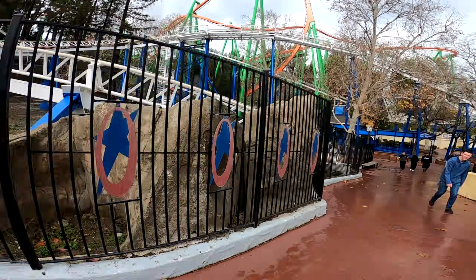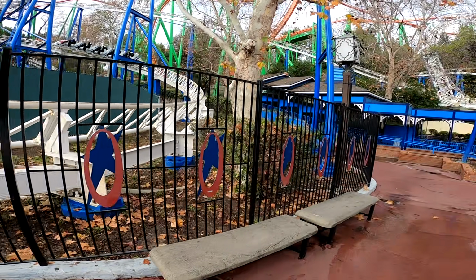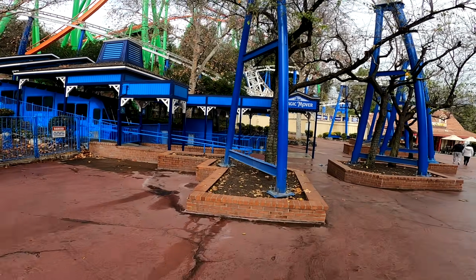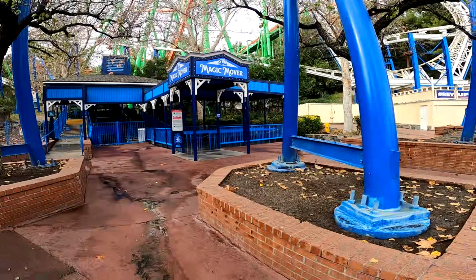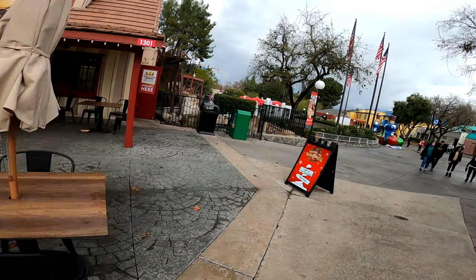Back to the entrance plaza, here's where you will once again find the carousel and maybe catch Revolution coasting by. This is also where you're going to find the bottom station for Magic Mover, which as mentioned earlier takes you to the top of Samurai Summit. You'll also find the Plaza Cafe here, and then we will end up where we started at the beginning of this video.